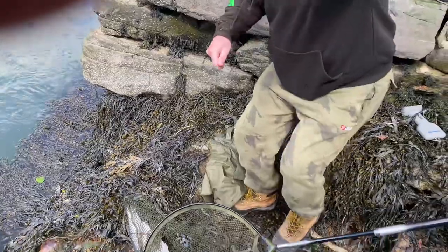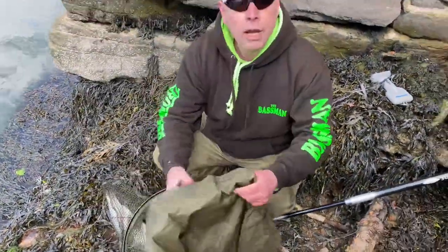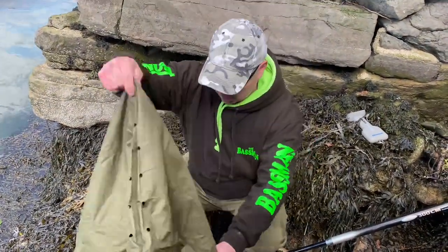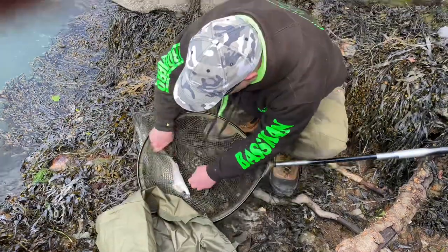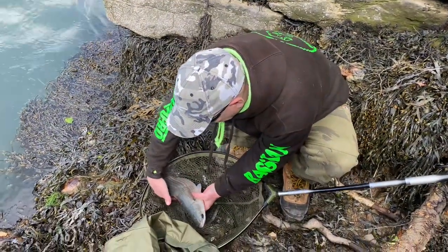Right, numbers are all in, get your finger away from that. Yeah, they're all in. Right, guys, here we are. So here's my sling, my little super light slinglet, and it's got holes in the bottom, obviously, as well. The mullet's been well rested. She's absolutely fine.